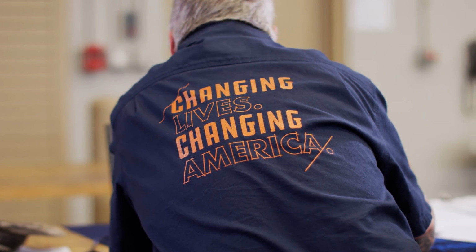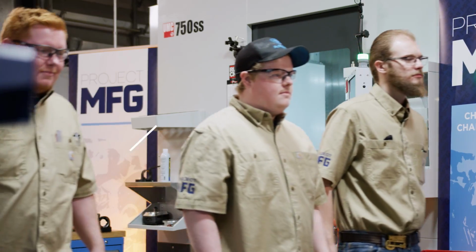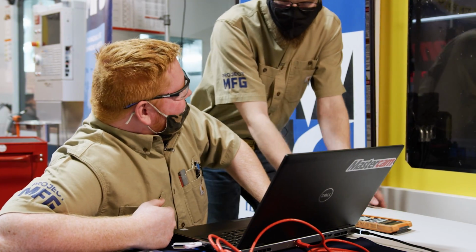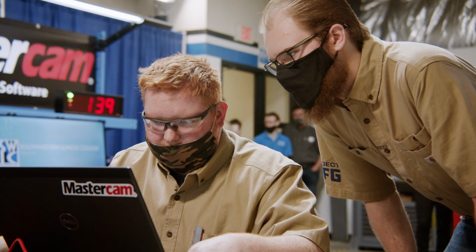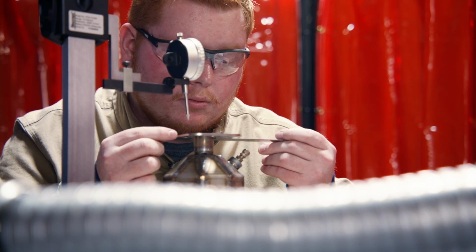Southwestern Illinois College's 3-person team got their start in manual machining. The St. Louis area is home to large and small manufacturers who contribute to the region's export of goods nationwide and around the world. There's art in everything that we do. Every piece of metal has its own story.